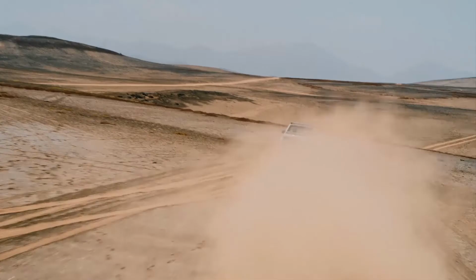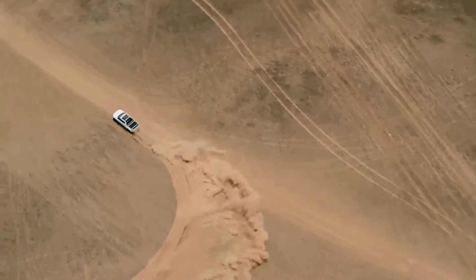At the end of the day, we're all trying to make one awesome product, to prove to people that they don't have to give up their adventure side or their outdoor side to have an electric vehicle.